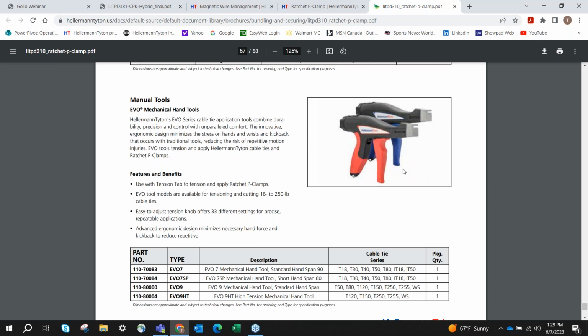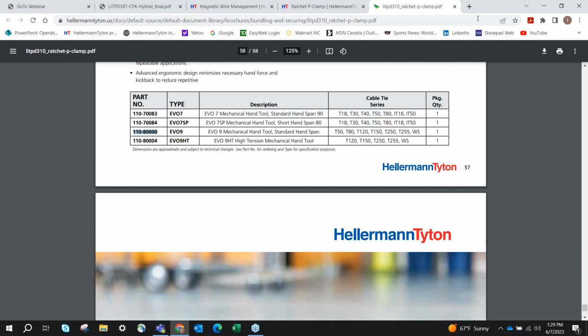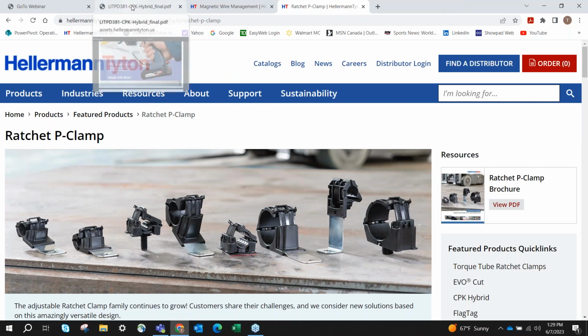So for your guys' world, I would say you traditionally never get much lower than the 50 pound tensile strength cable ties. My recommendation would be the 110-80,000, that's our Evo 9. And that works from a 50 pound tie all the way up to our 255 pound tie if there's a need for it.